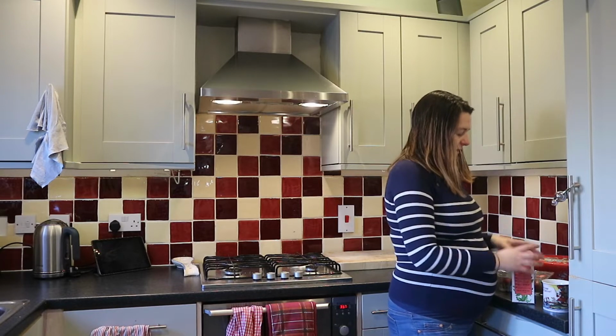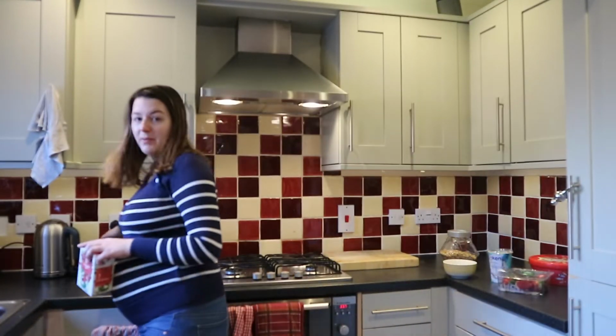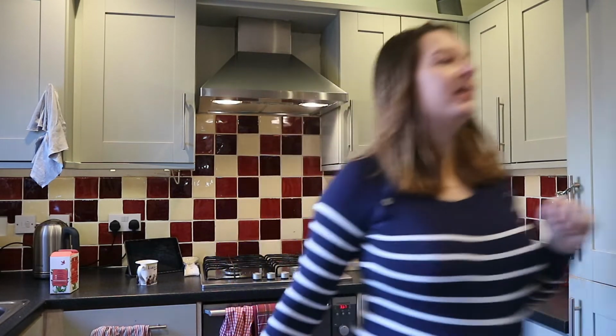So this is the one I'm having. Switch that kettle on, it's not even plugged in. I won't say baby brain, but I just do this anyway. And here comes robot vacuum cleaner. So I'll just get on with making the food. I'm going to get some coconut water as well, and that's going to be my breakfast.